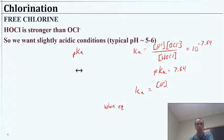When equal, HOCl and OCl minus. Now, what I'm saying here is they're actual equal amounts. We can be at equilibrium with different amounts. If we have a really low pH or really high pH, we'll have an equilibrium. But right now, I'm not talking about equilibrium.